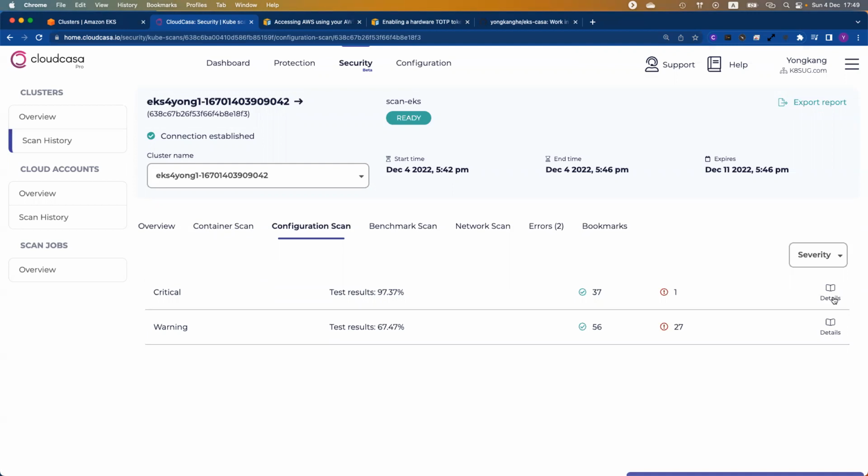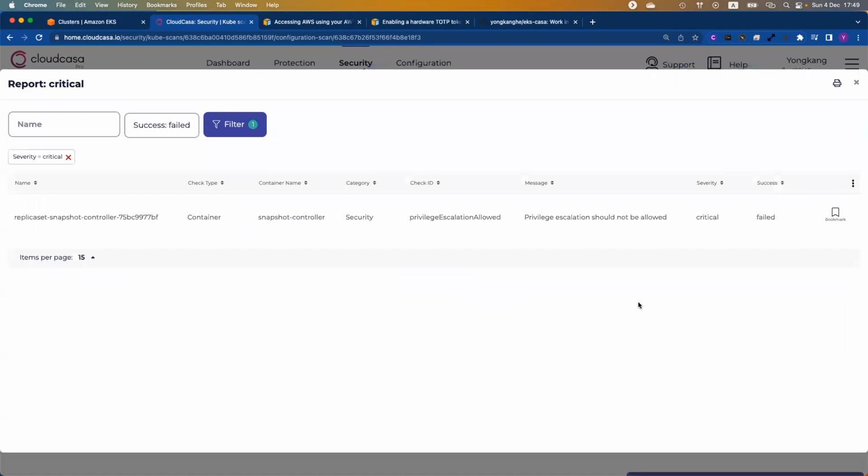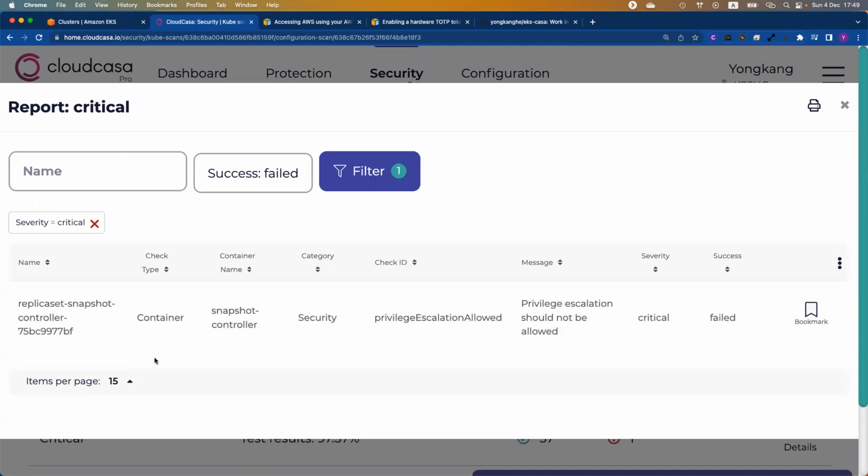And on the right-hand side, you can click the details. It will give you some more details. What is the critical issue? If I make it bigger, you can see it talks about a replica set snapshot controller. You have the privilege escalation, which should not be allowed. You should take a note of this and then fix the problems.